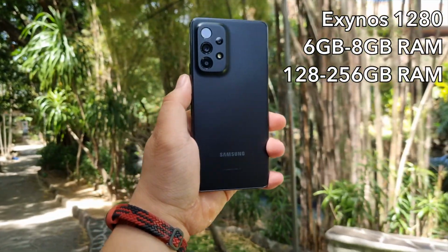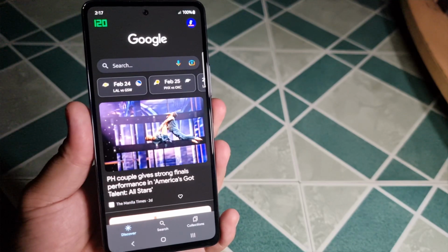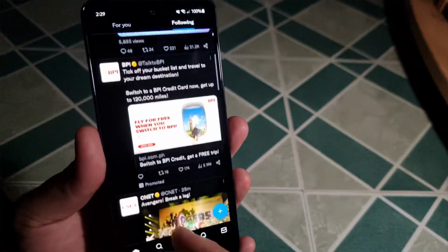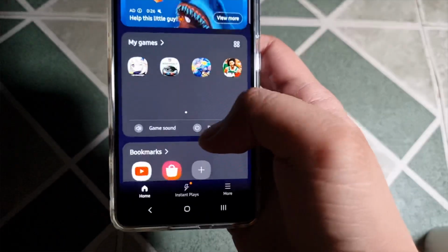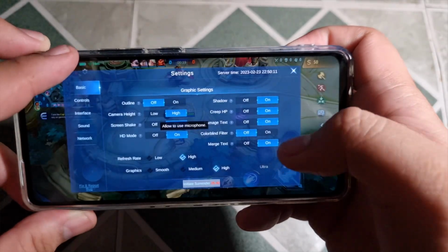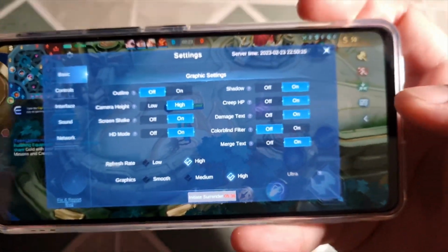have here, with support for microSD card up to 1 terabyte, is good for casual to intermediate users who will scroll through TikTok, Facebook, Twitter, and Instagram, or even watch YouTube every time. However, if you're looking for a great gaming phone, this might not meet your expectations, especially since the GPU is a mediocre Mali G68 inside the Exynos chip. Mobile Legends is enjoyable and playable here, but you're only limited to high graphics and high refresh rate.